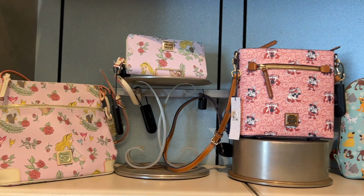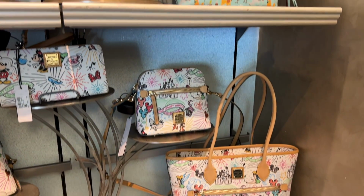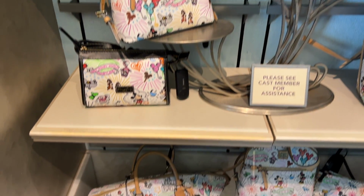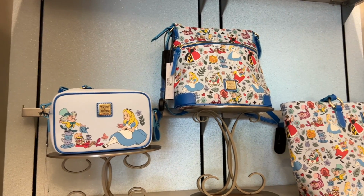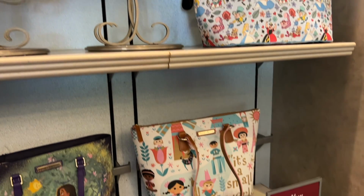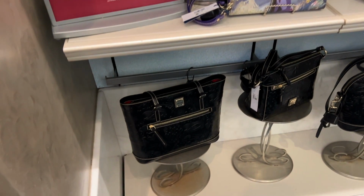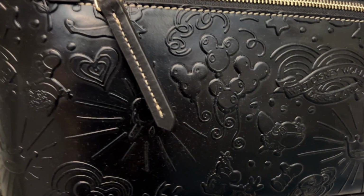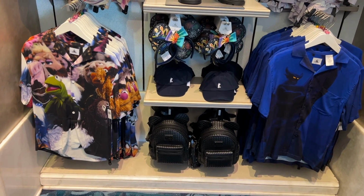In the final store on this stretch, we have some Dooney and Burke merchandise. Just going to scan it for you so that you can have a look at what is available. There's even more over here. Alice in Wonderland, It's a Small World, Wish, and then down here is like a classic black. What type of pattern is there? Just different Mickey shaped things. That says Disney World. Oh, and Disneyland. Okay, that's fair. They always have the most interesting things in here.